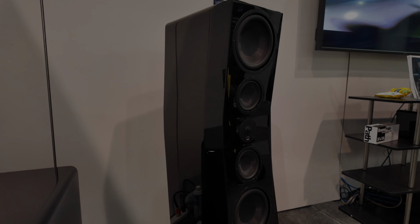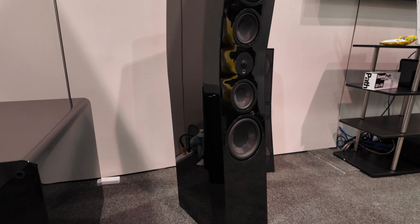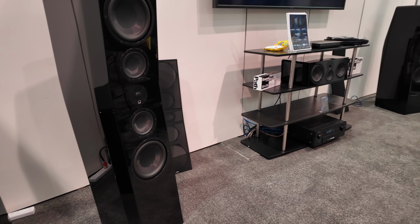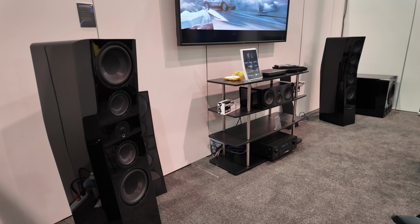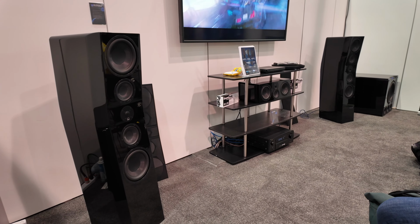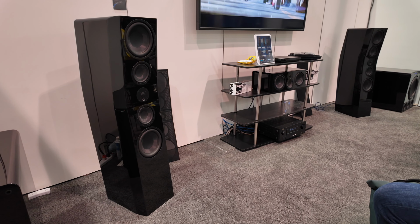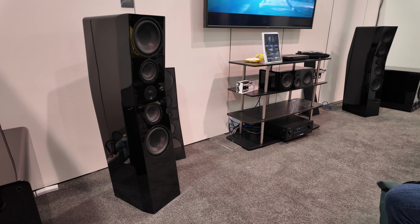Absolutely. Well, I'll start with just all the elements that are in the Ultra Evolution series. So there's actually going to be 3 different towers. The flagship will be what's called our Ultra Evolution Pinnacle Tower. The step down from that will be the Ultra Evolution Titan, and then we'll have the Ultra Evolution Tower. So obviously using the Ultra Evolution Pinnacle will sort of be the height of what you can get as far as the front stage. We'll also have a dedicated 3-way center channel and 2 different bookshelves models.